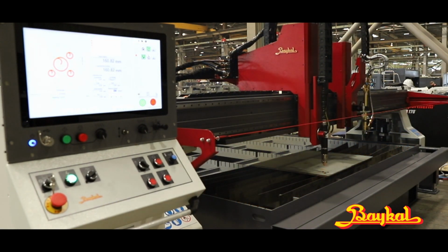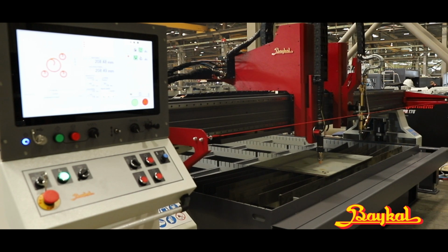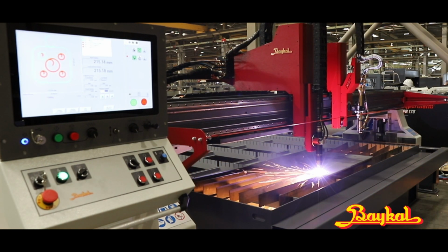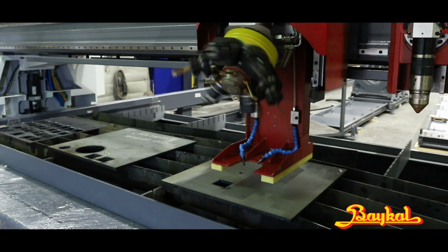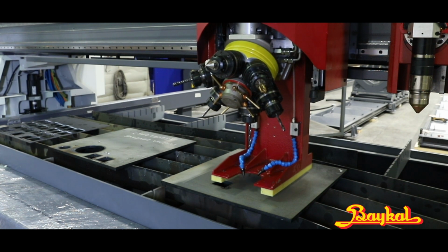Plasma cutting can be carried out in the water, which results in smaller heat-affected zones, as well as minimizing noise levels. CNC plasma cutting can cut more complex shapes as it has high levels of accuracy.